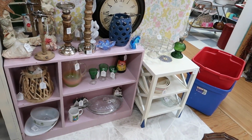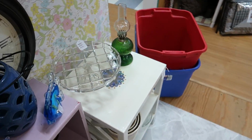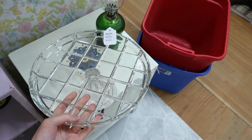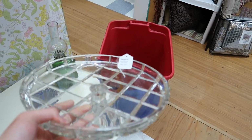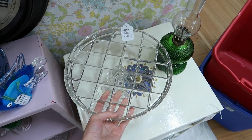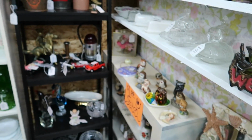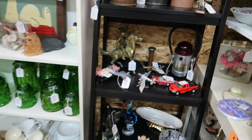Probably with the heavier items first on the ground, first in the bottom. This is not going to be fun to ship. Oh, that's heavy. That's a heavy one. But maybe I don't want to take that one yet. No, I need to take everything. That's the sad part. Okay, let's just start grabbing things.